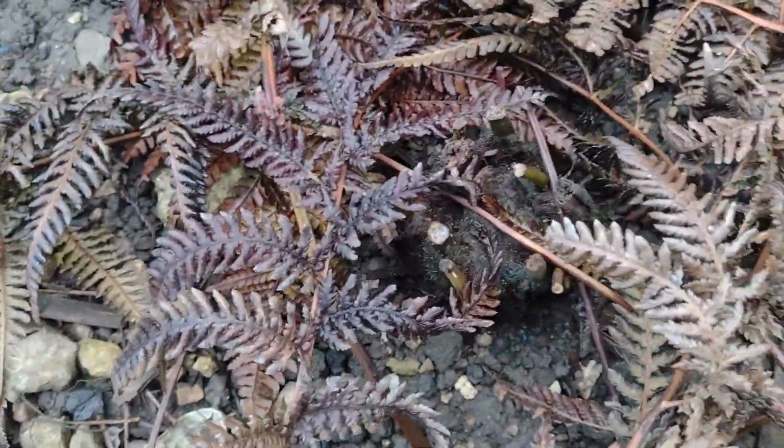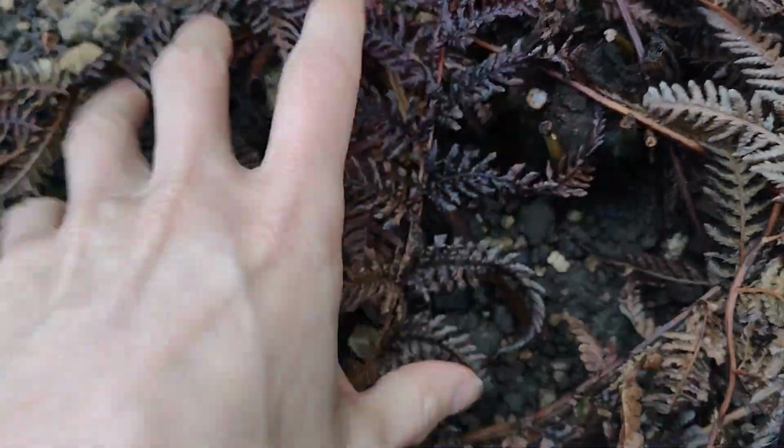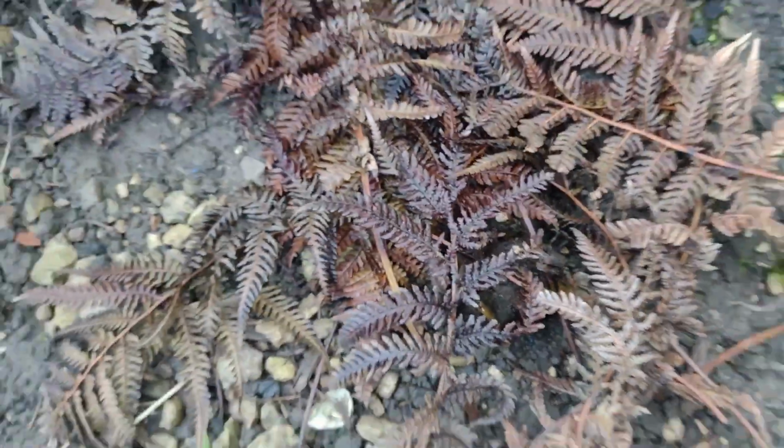I think that this tree fern's dead. Somebody gave it to me a couple of years ago. I think it died last winter.